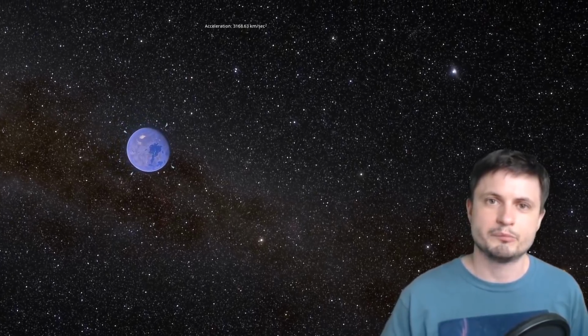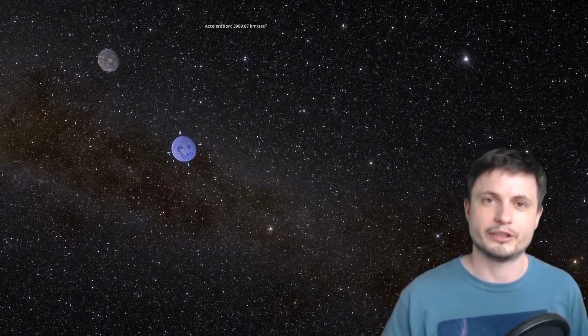So, turns out UY Scuti is not the largest star anymore, although that was expected. When Canis Majoris lost its status, many people kind of were sad as well, but now we're going to have another contender for at least a few years. Once we discover another object, we'll definitely talk about this as well.